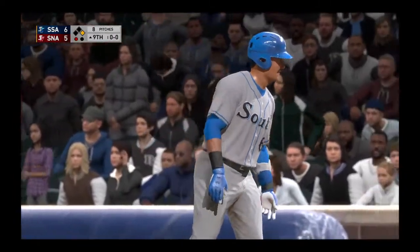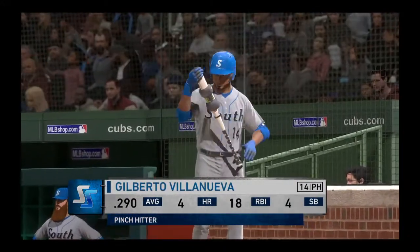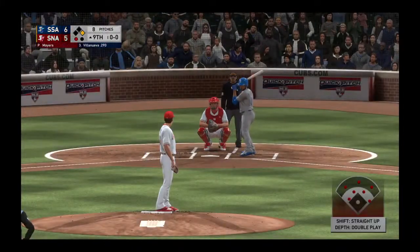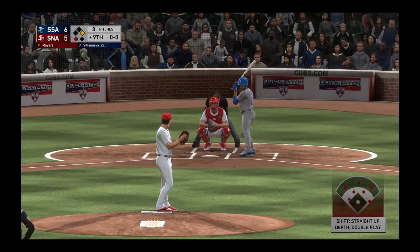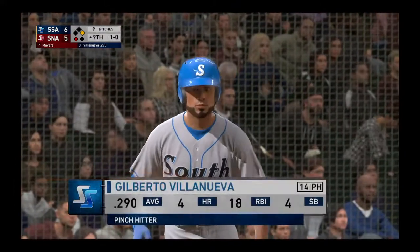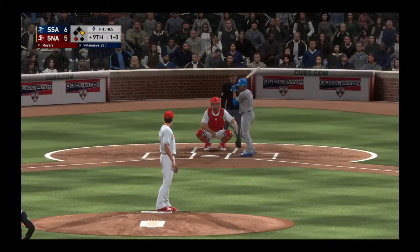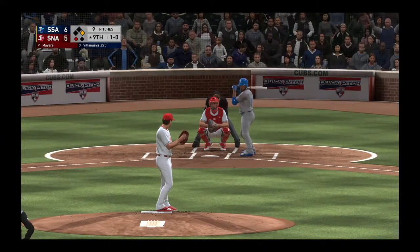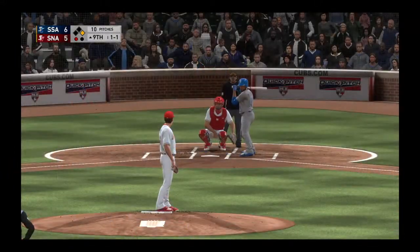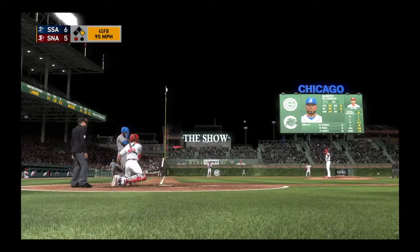Now batting, first baseman Andres Gilberto Villanueva will be summoned off the bench here as he'll pinch hit with a runner at first and one gone in the inning. 14, Gilberto Villanueva. And that misses inside. 1-0. Tejera, a runner at first with one gone in the inning. One ball, one strike to count. Here it comes on 1-1. And that misses. 2-1.